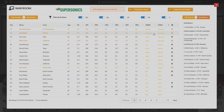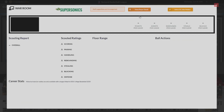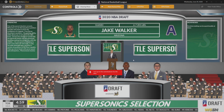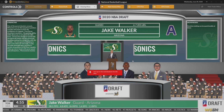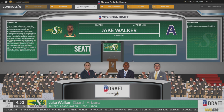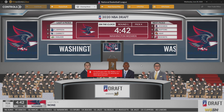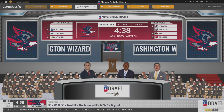It's going to change our positions a little bit. We're going to play a little bit smaller, but at 6'7", he's not that small. He's got a decent amount of size, so he might actually be the one. There you go. So Jake Walker. Scoring. Passing's not great, but he's balanced otherwise. Got to take the best available in that situation. A 3-star, 4-star potential guy. We will definitely take a small forward with the next pick that we have.